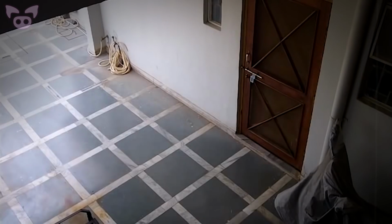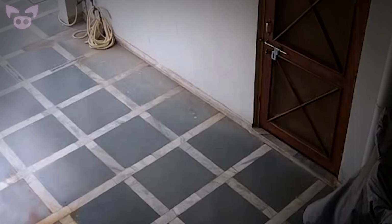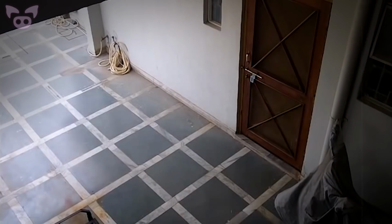It looks like a back or side door, one that opens to a tile floor and a covered hallway. Suddenly, a shadowy figure walks towards the door in what seems to be an attempt to step inside. The figure looks like a teen boy or a young man who has short hair. Before he has a chance to reach for the door handle, he disappears.